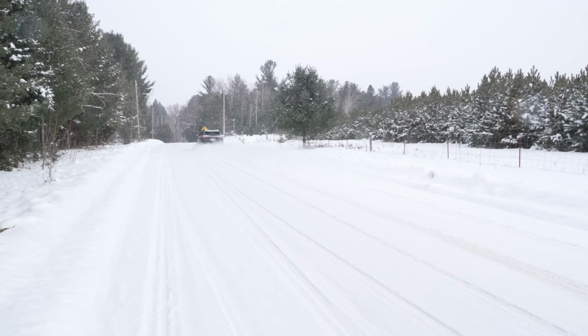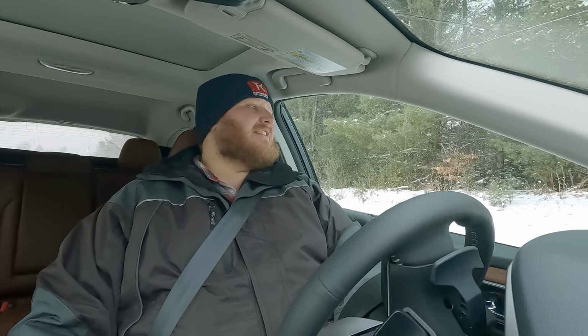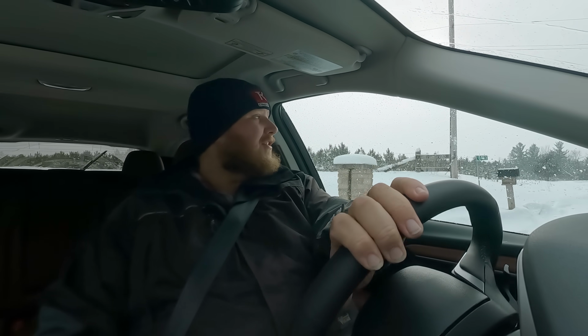Ooh, yeah. So that was really quite similar. I'm not going to say there was a massive difference. The difference was that in normal mode, when it did cut my power, when things started to spin, in X mode, it did not feel like it cut the power whatsoever. So I was able to accelerate at full speed.